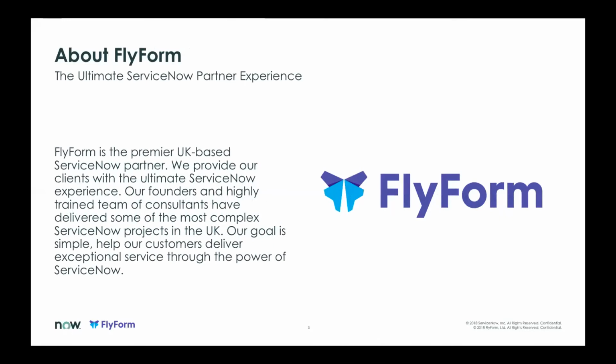FlyForm, we provide the ultimate ServiceNow partner experience. We're a premier UK-based ServiceNow partner. We were founded in 2015 by former ServiceNow customers and consultants. We were designed and created with best practice in mind and a true partner relationship. We are a boutique consultancy and we specialize only in ServiceNow services, and our client satisfaction rating is currently 9.8 out of 10. Our goal is simple, which is to help our clients deliver exceptional service through the power of ServiceNow.